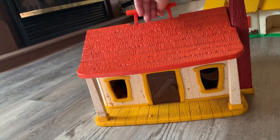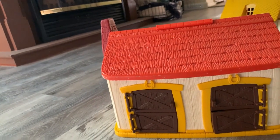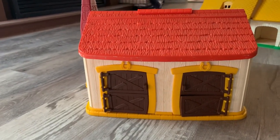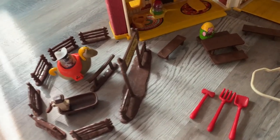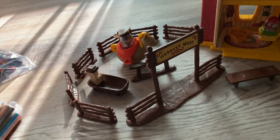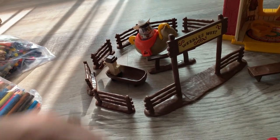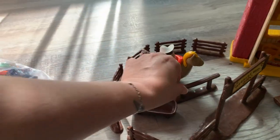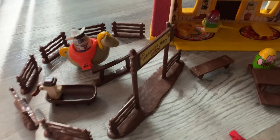Okay, so this here is like a house and a barn. You see on the other side, like a barn on this side. Okay, so let's go ahead and open this all up. Okay, so here we go. I just set it up kind of silly, but there we have a like a little stable, not a stable, like a little area with the gate. There's like a water pump for the horse, a place where you can tie up your horse. Got our little cowboy there.